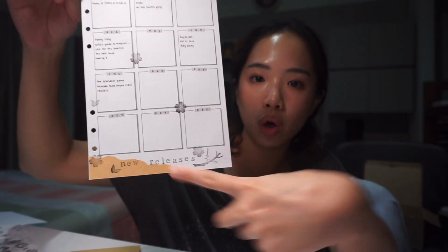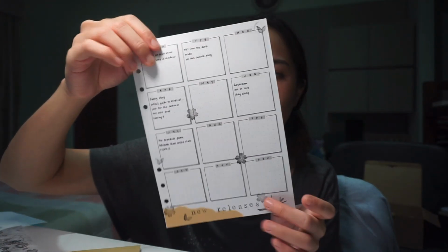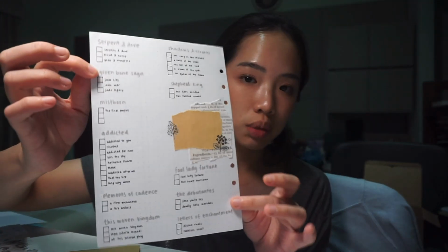January to December, the new releases over here, and you basically write down the new releases. I have a few done already. And then on the flip side, I did a series tracker. So if you guys can see, they're pretty plain. I just keep my spreads as plain as possible because if it's too loud, I feel a bit lazy filling them in. So this is my tracker.